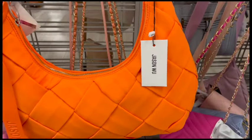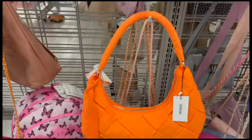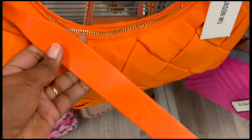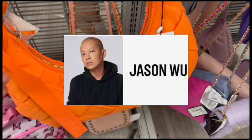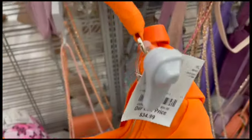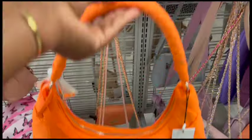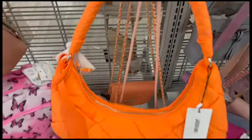Then I saw this orange one with the little cross pattern. And this is designer, y'all, at Burlington, Jason Wu. Mm-hmm. Have you heard of Jason Wu? I have too. I kind of remember him from one of those reality shows. Really cute handbag. Let's see how much it is, y'all. Let me turn around here. $34.99. Mm-hmm. This is cute. I'm loving the orange for summer. This is perfect for vacation.